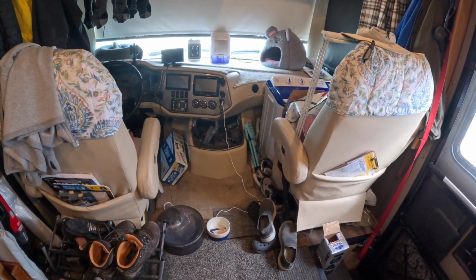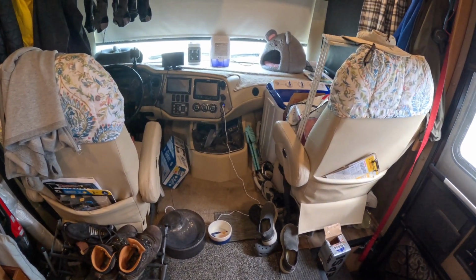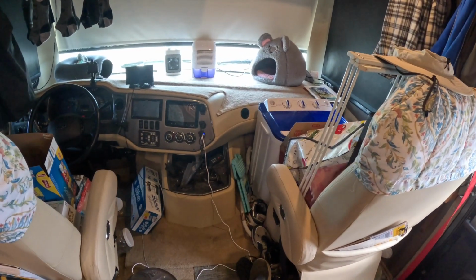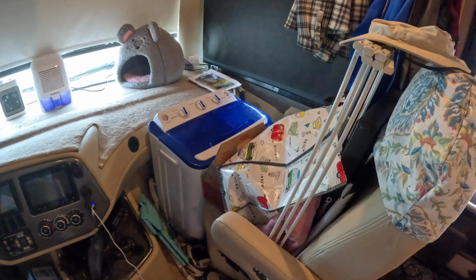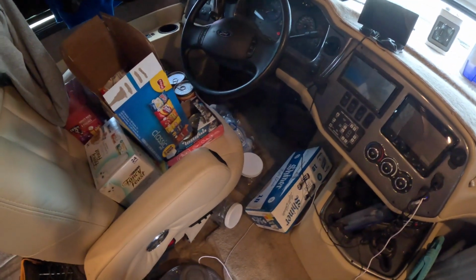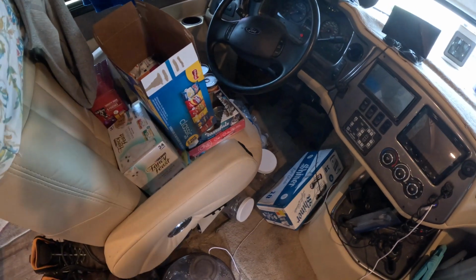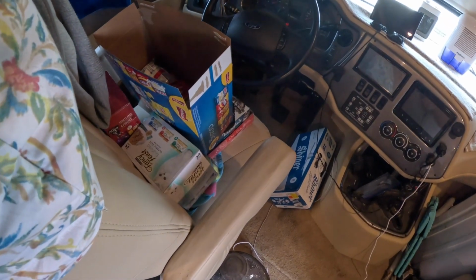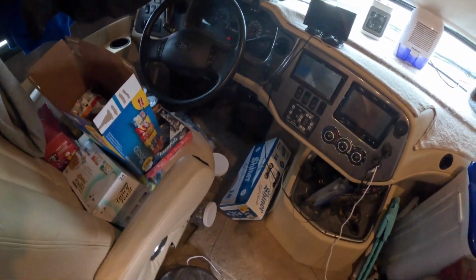So the last thing I want to show y'all that we use for our cat is, now this is our collection area. This is where, if you've seen our laundry video, we store our laundry stuff. This is where we keep our extra food that won't fit in the cabinets, because we're in a 32-foot motorhome. So please don't judge me for the messy area. We're all about real life here.